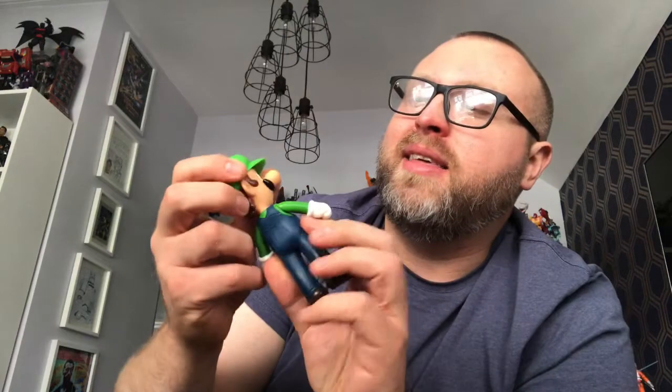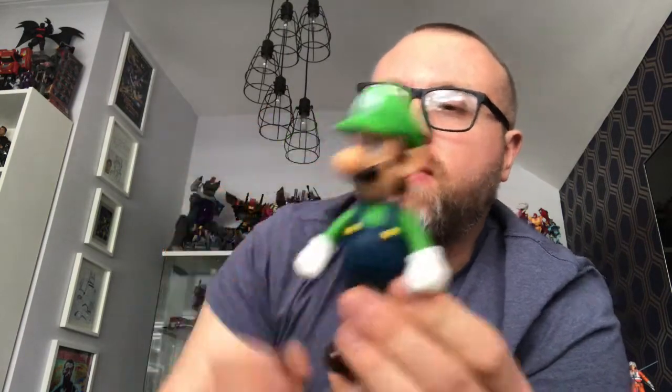Also for 50p, I picked up this. My son wanted it. It's one of the old school Happy Meal Transformer dinosaur things. Pretty cool to say. Also, I picked up this for 50p because again my son wanted it, and he's abandoned it since he got home. So I don't know if I'm going to keep it or not.